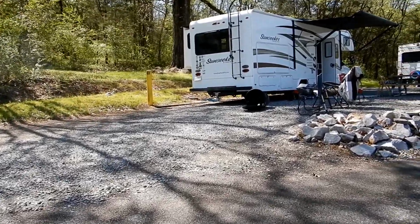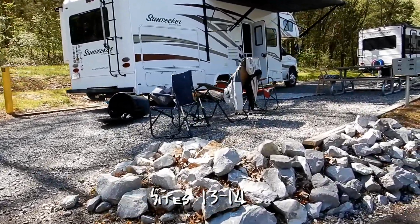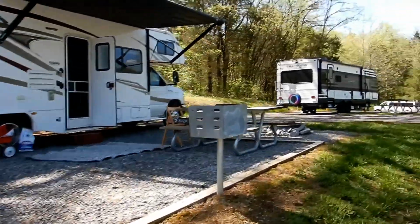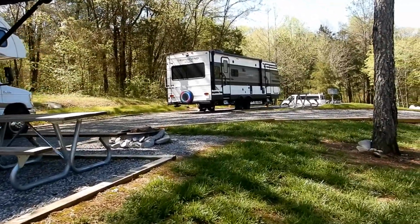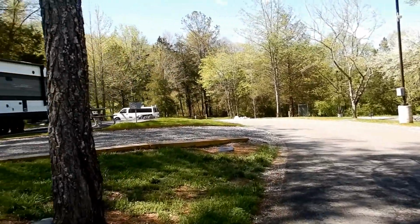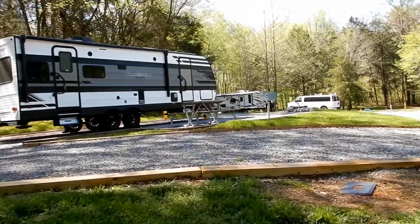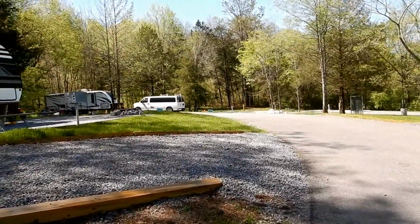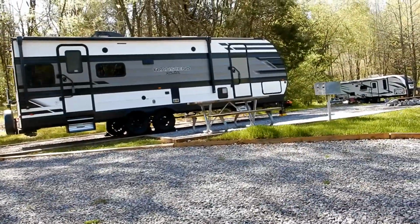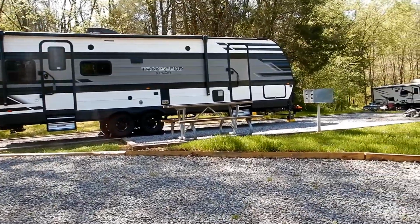13 and 14 are also kind of a little strange. These also are sort of pull-throughs, but this guy's is here and that guy is there, and this one sort of pulls around that way, and the other one's up there on the top, and you can pull down. But if this guy comes in first, your pull through over here on number 14 becomes a back end.